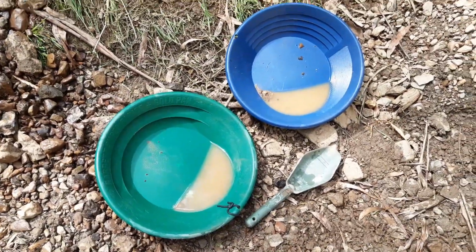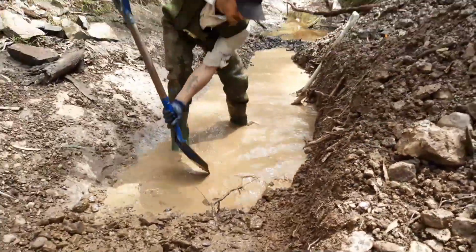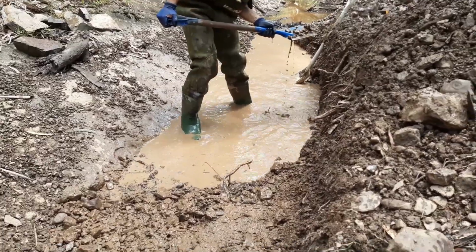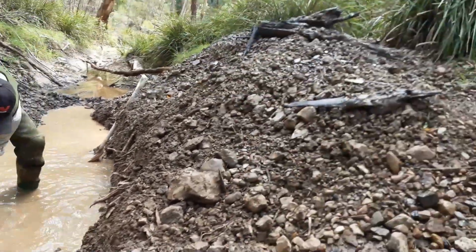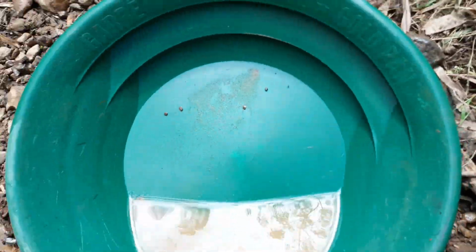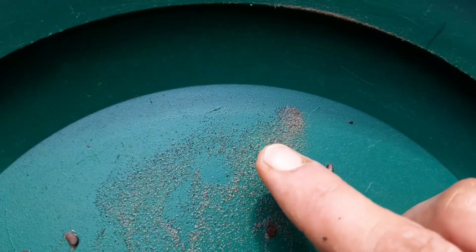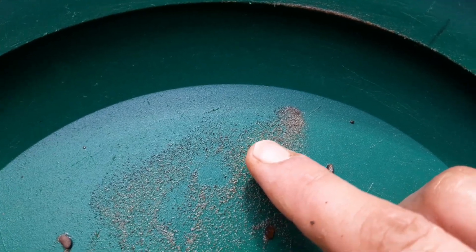Alright, so as you can see, we've both done a test pan. Yeah, you can see the way the Ninja's working at the moment. That's still, you know, maybe about a foot off the bedrock, but there's material to move now compared to that. From the pans that we've just taken, Ninja's taken one from up a little bit higher than what I just took my pan out of. There was one micro fly poop right there. Sorry, I've got a fly on my forehead.